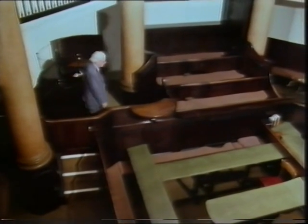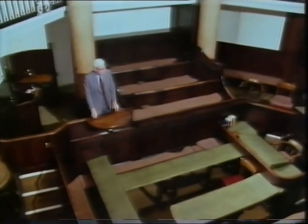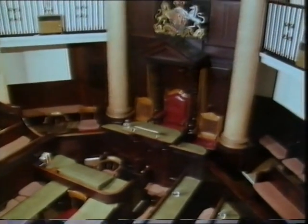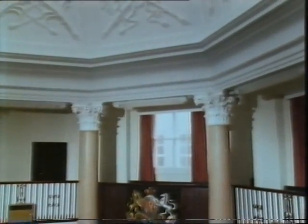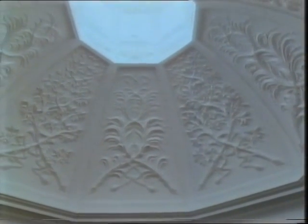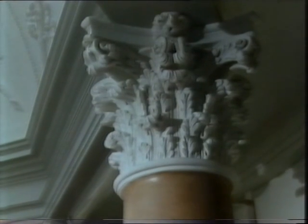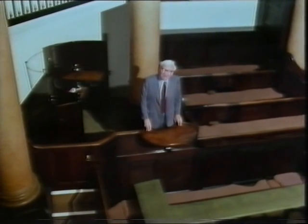This is one of them, the Crown Court. I'm enjoying here a dock's eye view. It has all its original furnishings and is top lit. The eight-sided dome is adorned with stucco panels of two alternating designs. The columns are crowned with rich Corinthian capitals. If you have got to do a stretch, you could hardly have a more elegant point of departure.